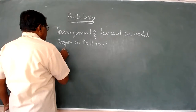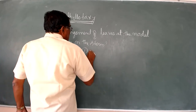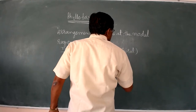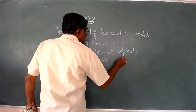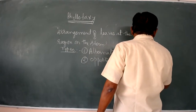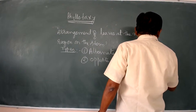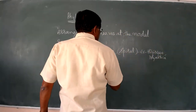These are the types. The first one is alternate, also called spiral. The second one is opposite. In case of alternate, the example is Polyalthia or hibiscus. Polyalthia is the Ashoka tree. In case of opposite, we have two types.